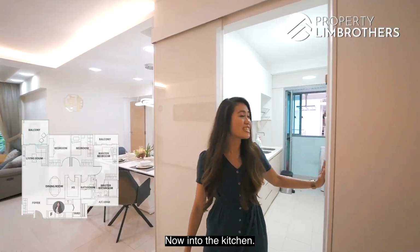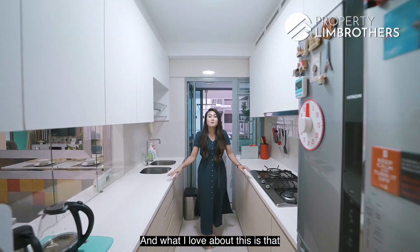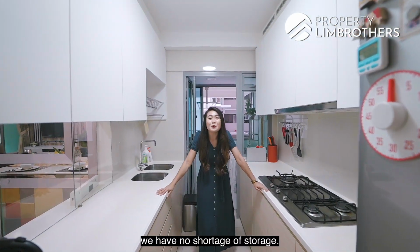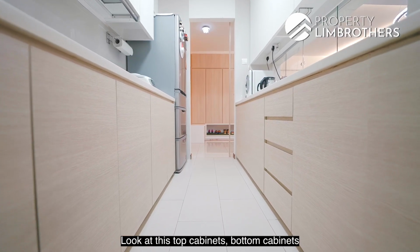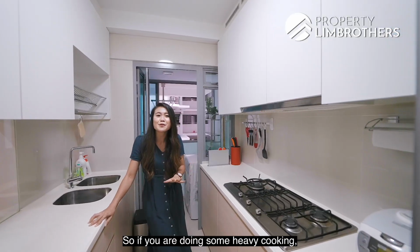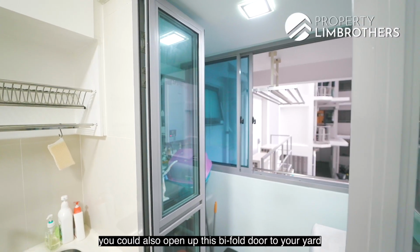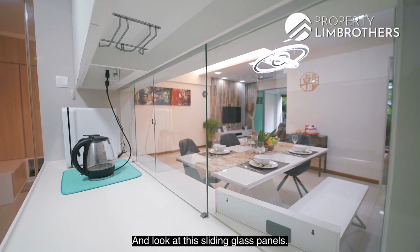Now into the kitchen. We have a double galley kitchen over here, and what I love about this is that we have no shortage of storage. Look at these top cabinets, bottom cabinets, and over here we have the hood and 3 hobs. So if you are doing some heavy cooking, you could also open up this bifold door to your yard for a better ventilation. Look at these sliding glass panels.